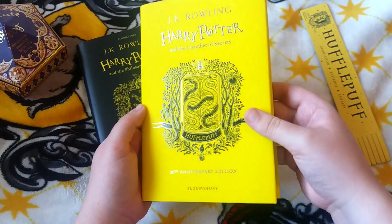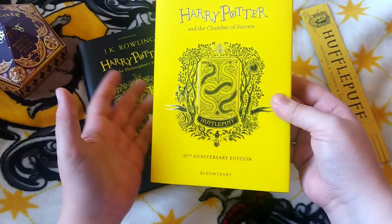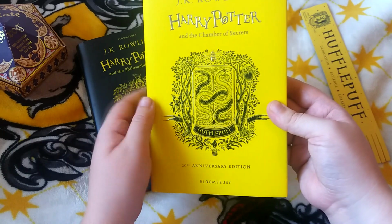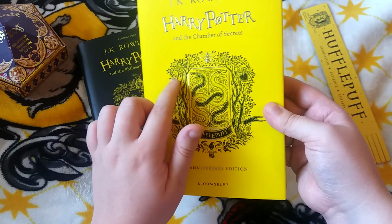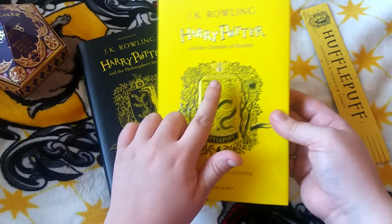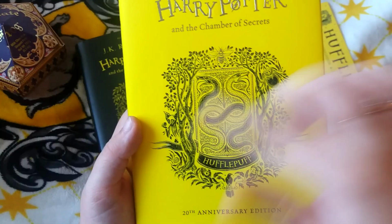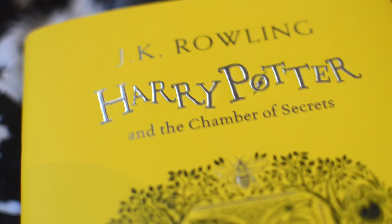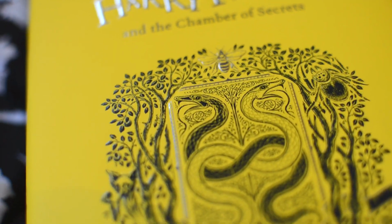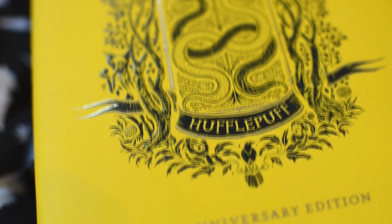And with this new Chamber of Secrets edition, this has got a new design on the front to go with the Chamber of Secrets. So obviously we've got the snakes, and again we've got more nature aspects with Hufflepuff. We've got the bumblebee, which goes nicely with that one there. And we've also got Dobby. Can you see him just in the corner there? I love that, I think it's really sweet. There are so many hidden details in these designs and I really love that. There's been a lot of attention to detail, which is lovely.